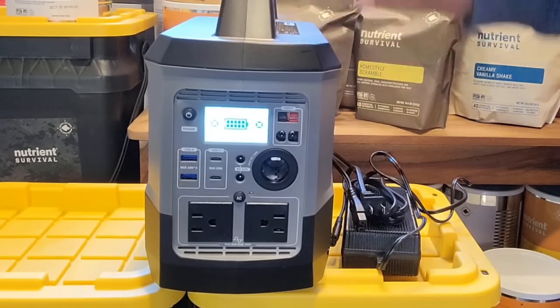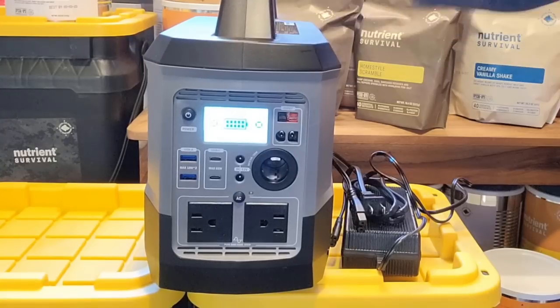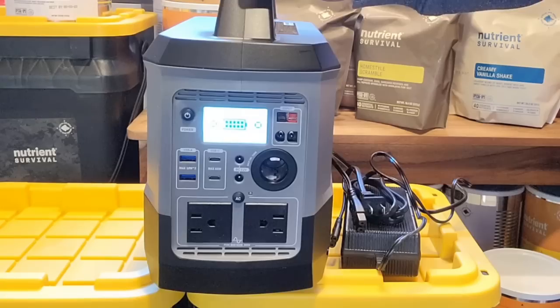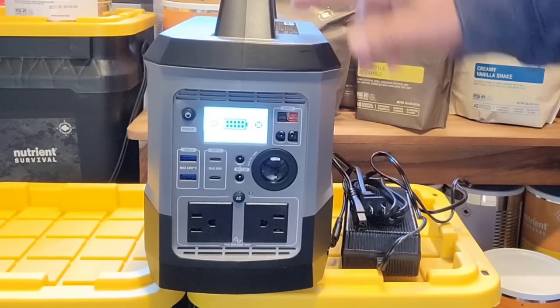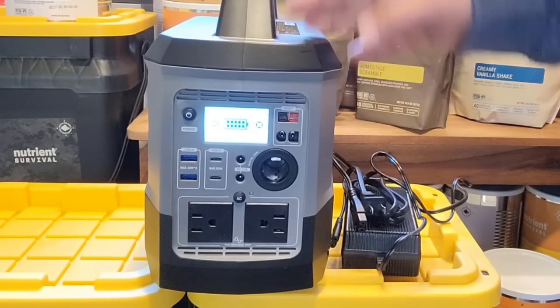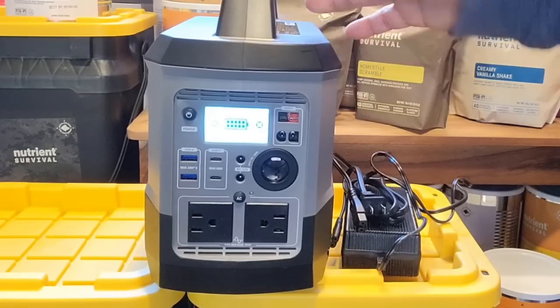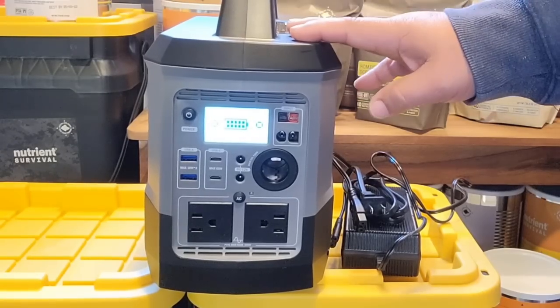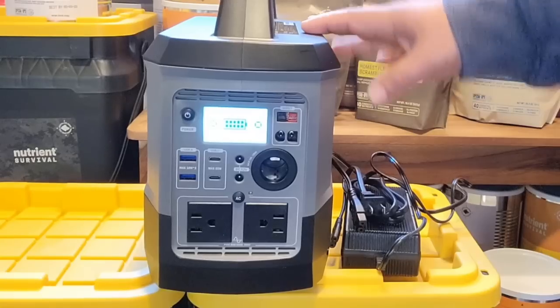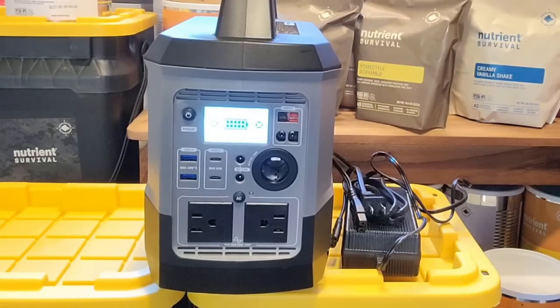Not too bad. Now, ladies and gentlemen, this is not a machine that you're going to get to run your refrigerator, or big power tools and stuff like that. This is going to keep the lights on. This is going to keep your phones charged, your tablets charged, even your laptops. If you have a CPAP machine, it will work with this as long as it draws less than 500 watts, right? So far, it's a decent little machine.